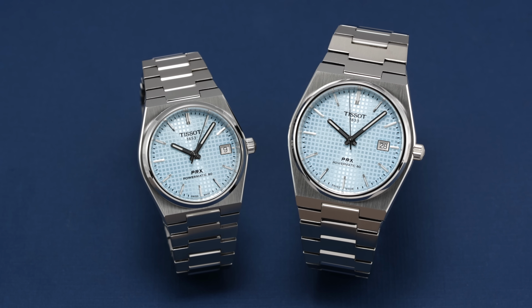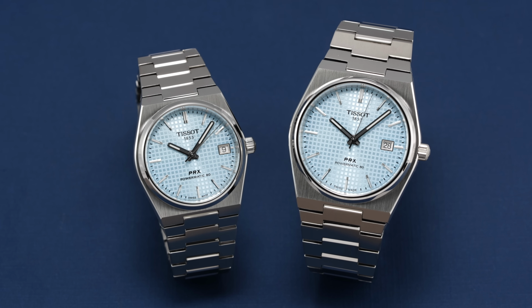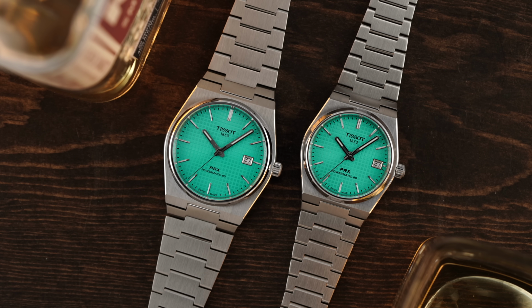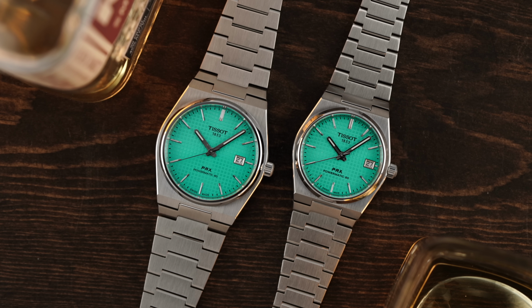Say the Tissot PRX, 40 millimeters and 35 millimeters. I would argue there's a larger percentage. I wouldn't say it's a massive percentage, but there's a good percentage of people that might want something that splits the difference. So a watch like that, even though they have 2 sizes that are pretty mass appealing, I would argue that that doesn't probably belong on a list like this.